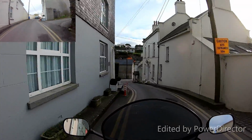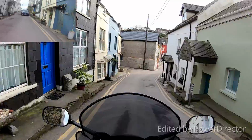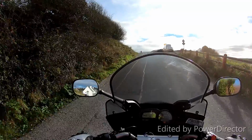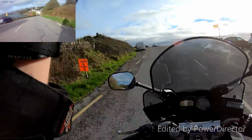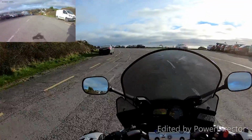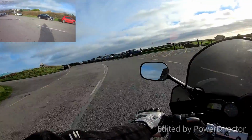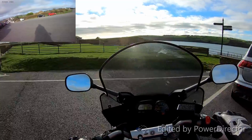So this is Irish Road 101. This is a two-way street with people walking on it as well. Oh, actually, I should have said that pub back there also serves really nice food. I have eaten there, and I would advise having a nibble if you're hungry.